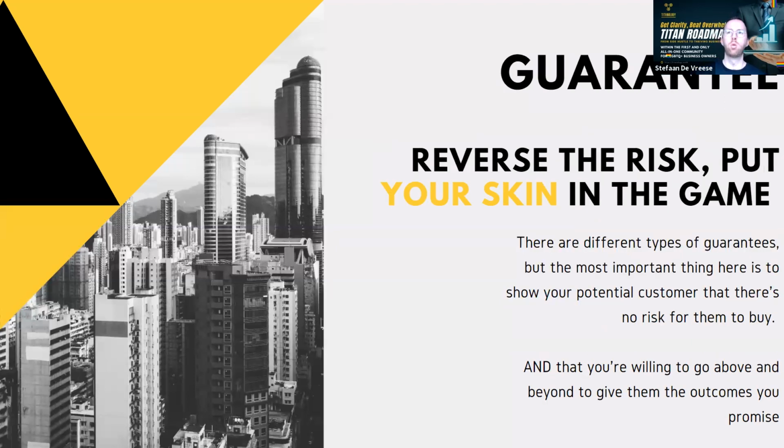And then lastly, to really put the cherry on the cake is having a guarantee. And we will go more into detail with this, but a guarantee by itself can be very powerful. With a guarantee, you can reverse the risk for your potential customers. So they might think, oh my God, if I put all this money in there, maybe it will not work. I'm afraid that this will not work. So they have the idea that this is a big risk to take. You have to reverse the risk by showing that you're going to put your skin in the game, right?